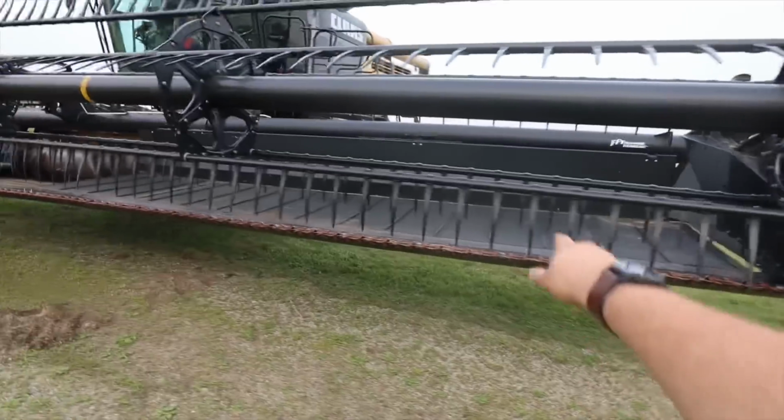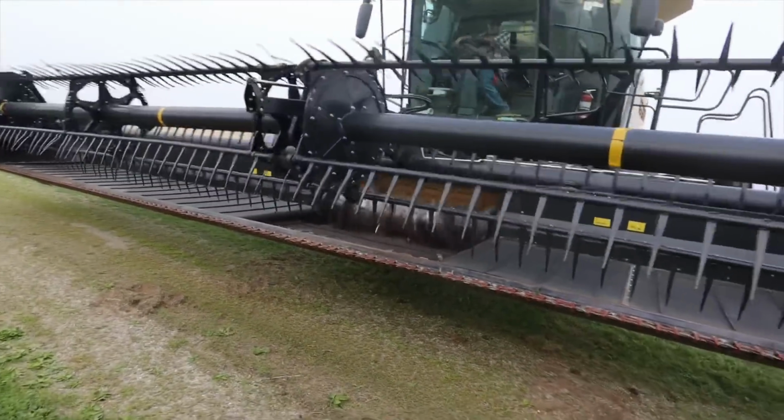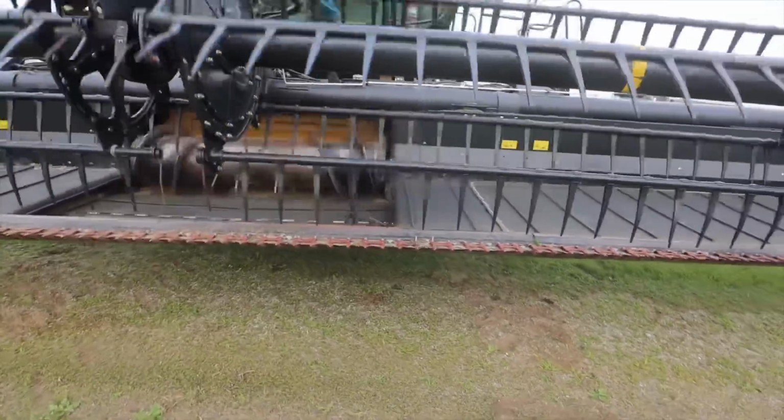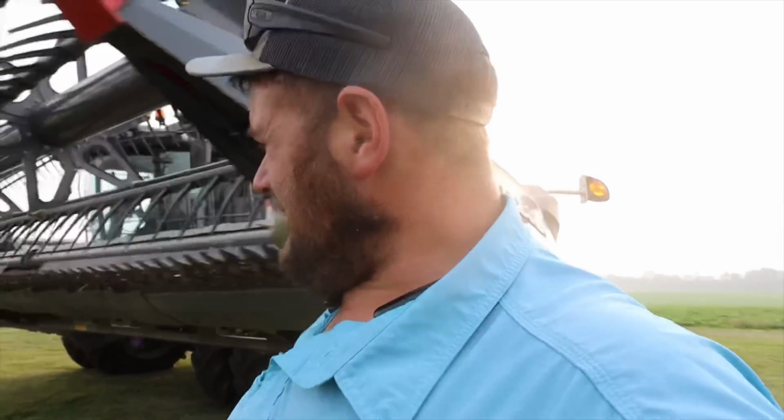So when it's happening, the draper belts themselves aren't moving. Cutter bar and reel's moving. Oh, it started to go. Wonderful, wonderful, wonderful. Dad's thinking he has a plugged oil filter. I'm gonna try it while he's going after one.